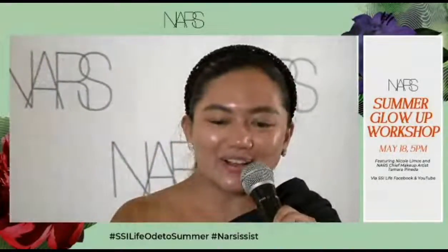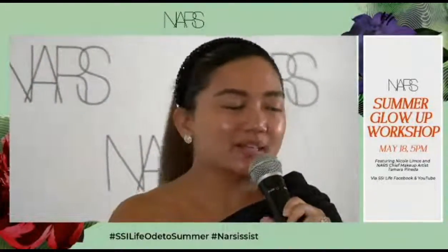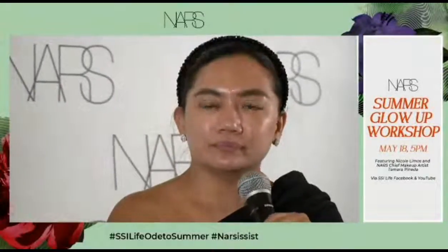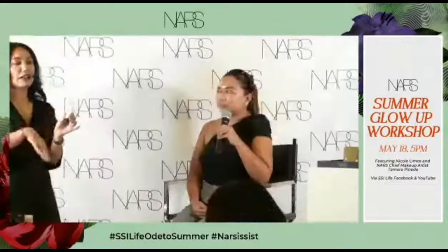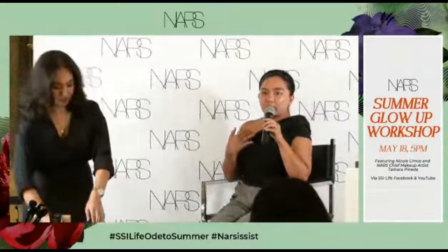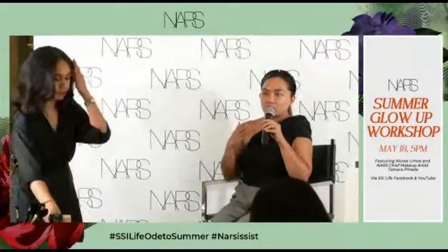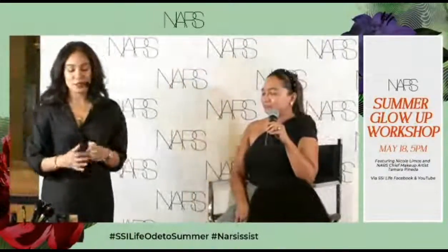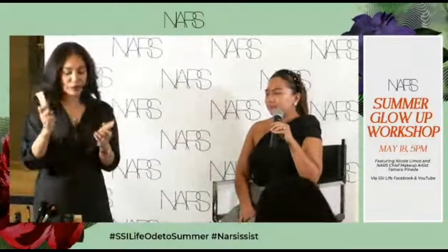This is the Radiance Primer. So this actually has an SPF already, SPF 35. So this is an addition to the sunscreen you would normally wear. Just so you know, today I'm actually wearing just a little moisturizer and my sunscreen on top, under the primer. So this is like another layer of protection as well.